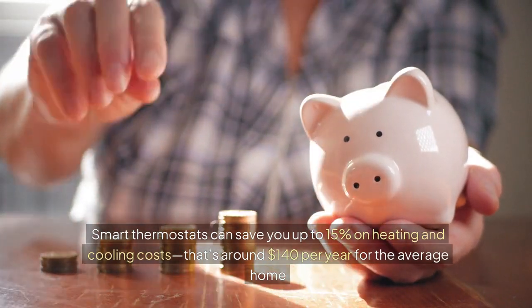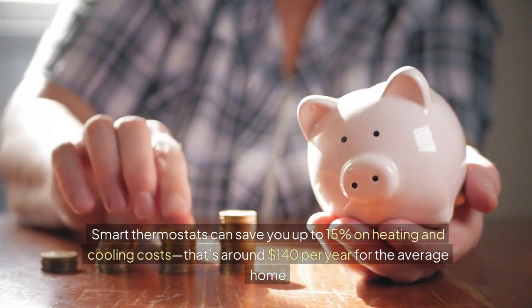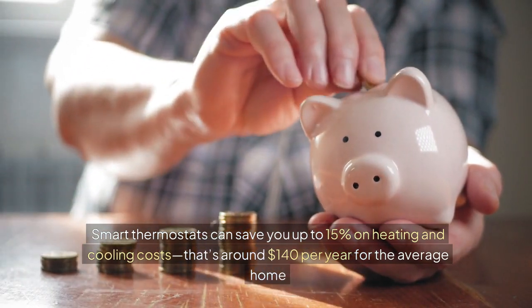Smart thermostats can save you up to 15% on heating and cooling costs. That's around $140 per year for the average home.